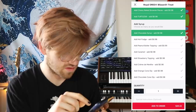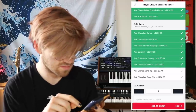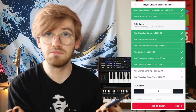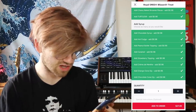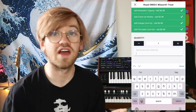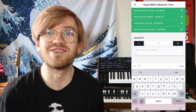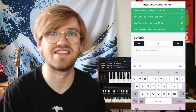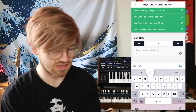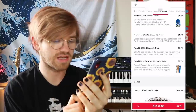All right, add chocolate syrup, add hot fudge, add peanut butter topping, caramel, strawberry, creme de menthe, orange cone dip, and chocolate cone dip. It's not a cone, so I don't know how those are gonna come into play, but I guess we're gonna find out. That's why we're doing this little experiment, right? That's why we're going to Atlantis. That's why we're taking this trip to Shangri-La together. And then in special instructions, I'm just gonna say sorry, dot, dot, dot. Cause I am. Add to order.